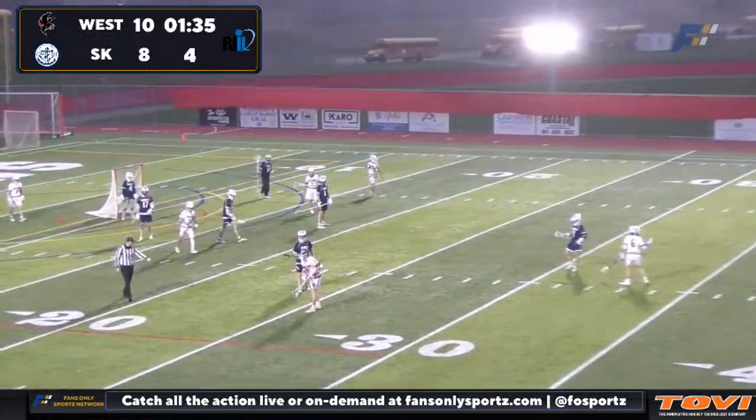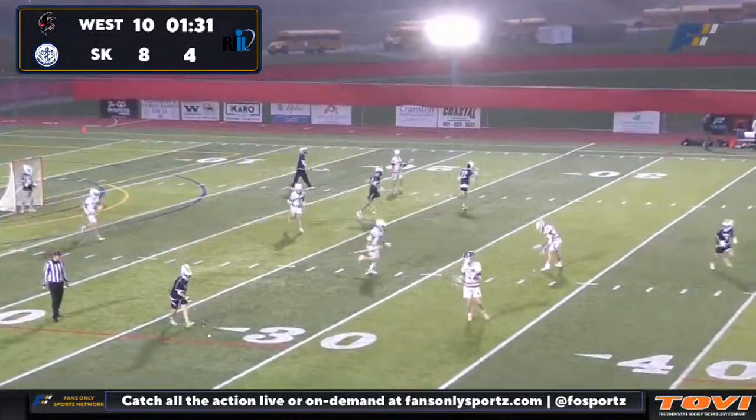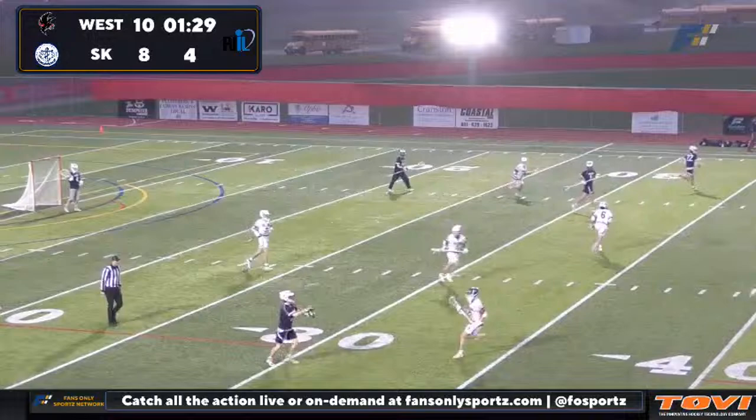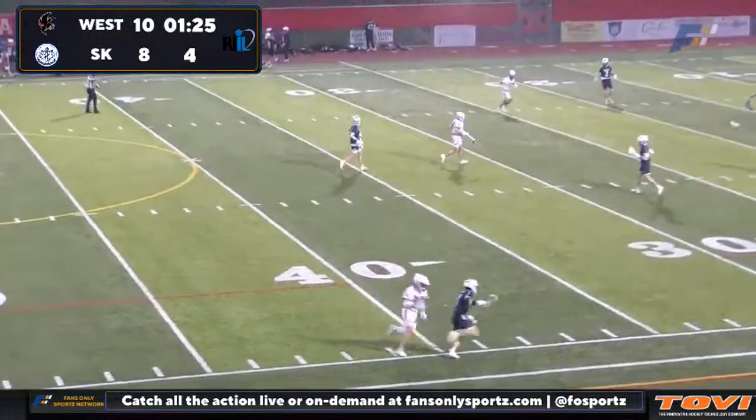Referee's going to whistle as there's an extra ball on the field. And actually, there's a call, and it's going to be South Kingstown possession. Apologies for the confusion.